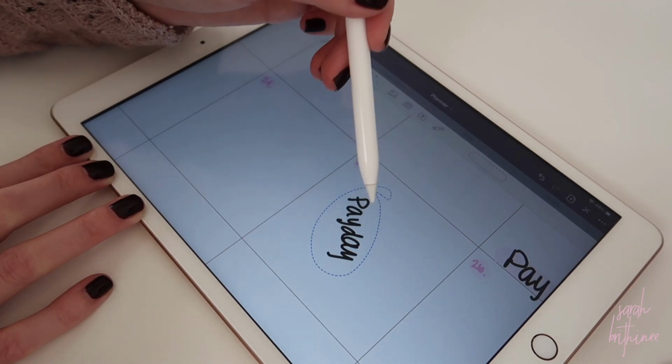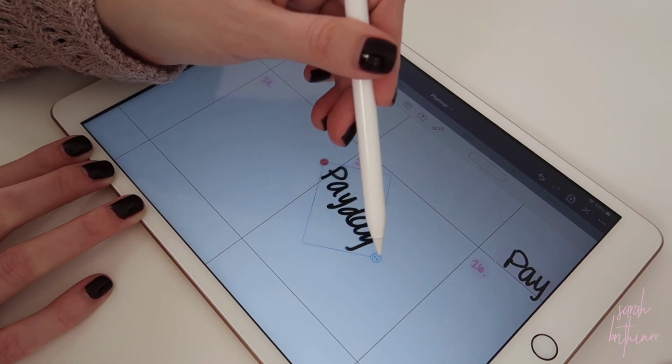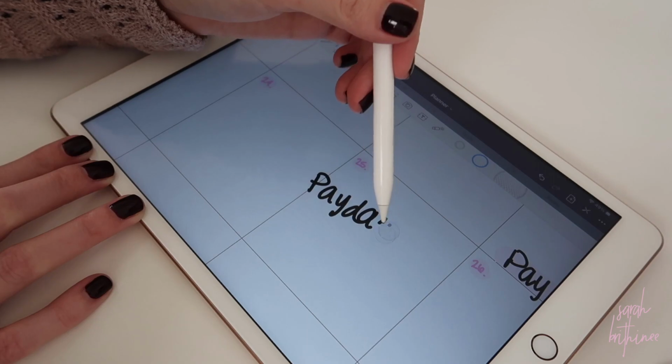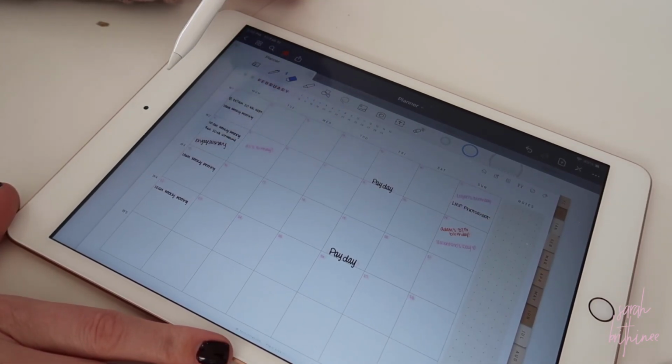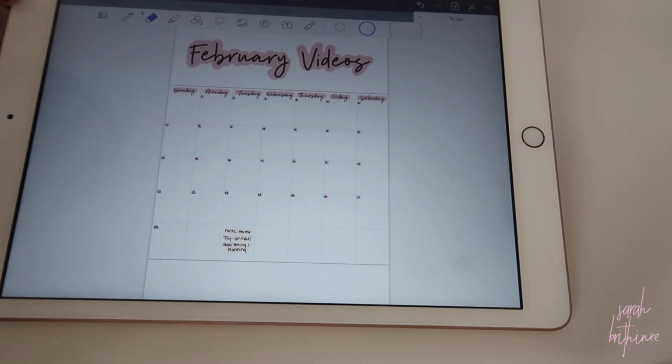And you can also resize it. You can make it bigger or smaller. You can change the direction of it. So that is my monthly and then weekly glance. And then this document is my most used.